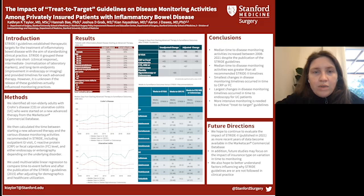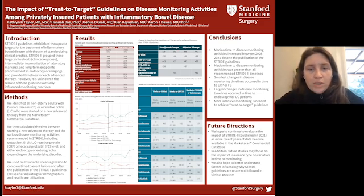On the right-hand side of our results, we first report the change in days from starting an advanced therapy to surveillance outcomes after the STRIDE 1 guidelines were published in 2015. We have the unadjusted and adjusted change for both Crohn's and ulcerative colitis for each of the outcomes. And all of these were statistically significant with a p-value of less than 0.001.